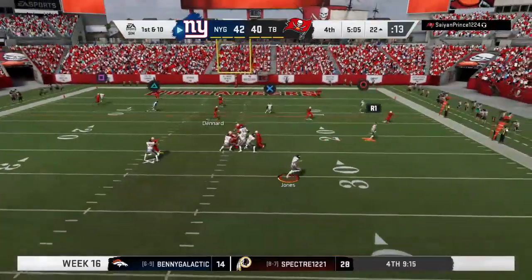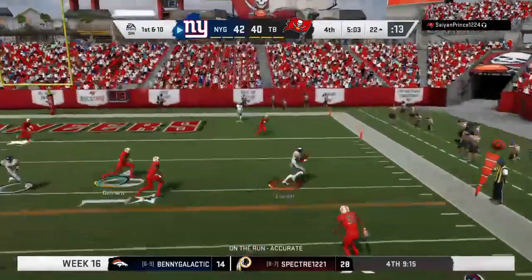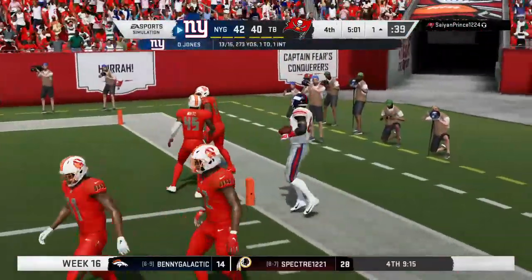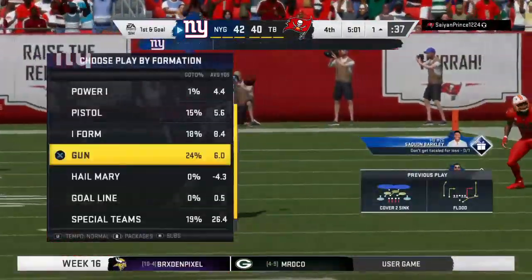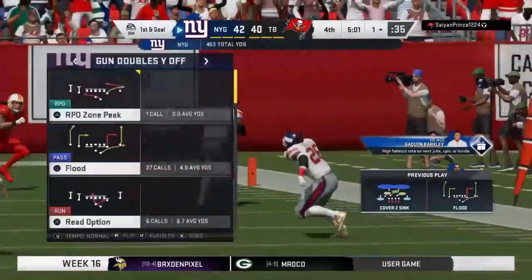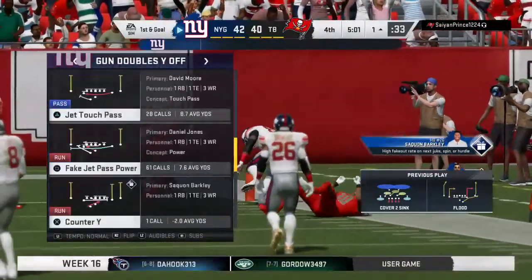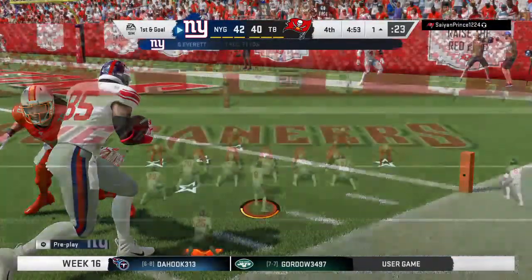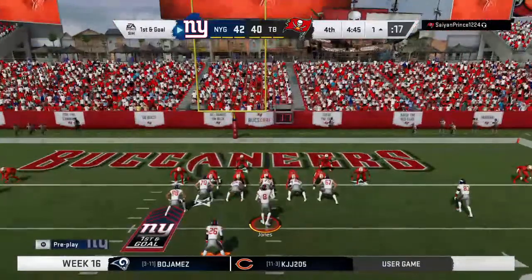From the gun, Jones, flushed out right. That's complete to the tight end, Everett. And a nice gain at 21 yards. Let's go. Looked like the defense put pretty good pressure on him, but he's able to flush out to his right to try and evade people. On the run, had to get on his horse. Still accurately throws a nice pass for a first down.